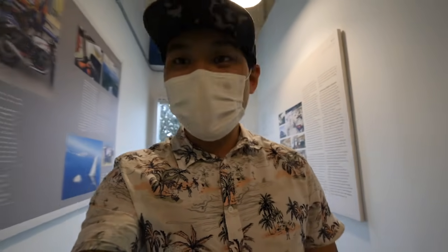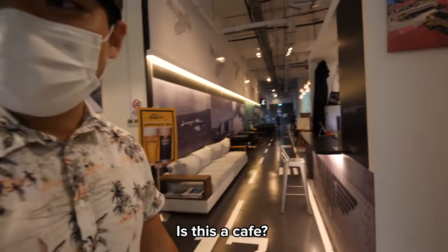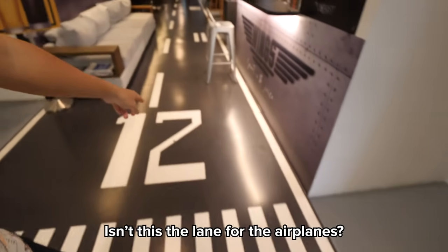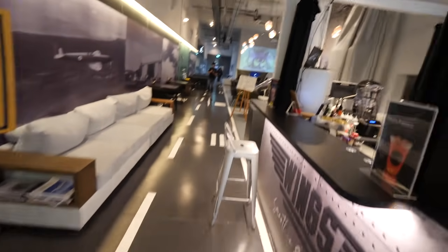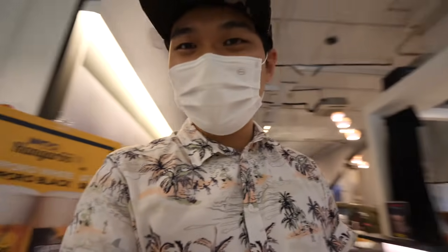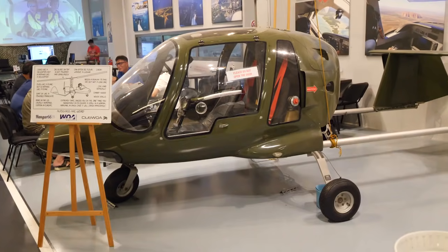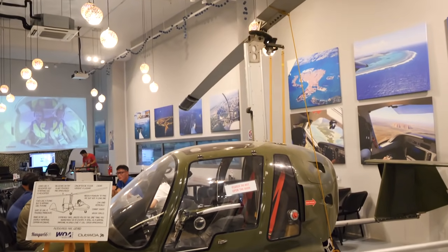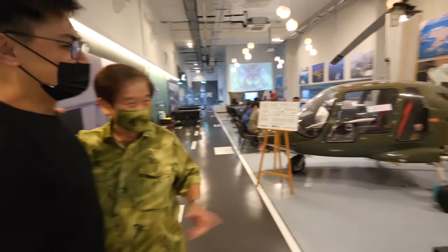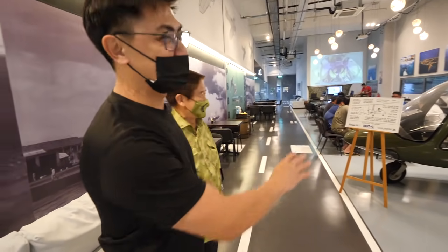Wow, check this place out. Like, check out the interior here. And my manager Jimmy already contacted the manager if we can film here. Helicopter? This is not a helicopter. This is a plane. To say correctly, it's an autogyro.